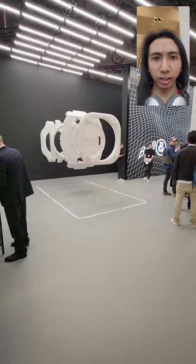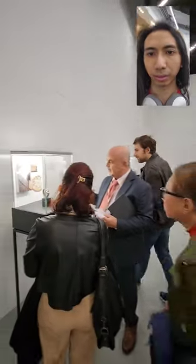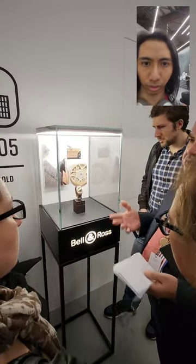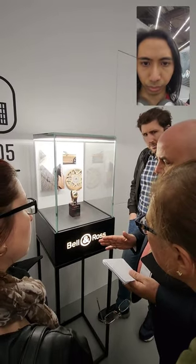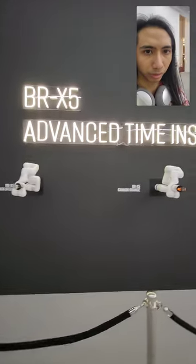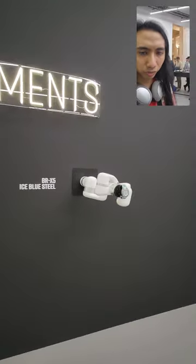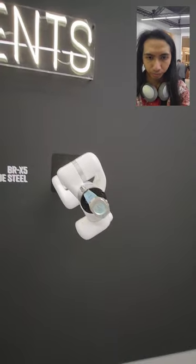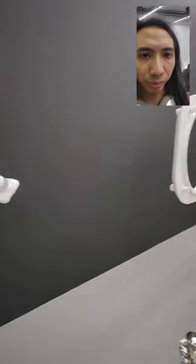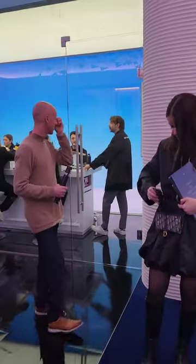So this is Bell and Ross. It looks quite cool. The BRX5. This is actually my favorite one, this one here. You can zoom in. And then this is the movement breakdown of the movement. I don't know what they're doing, I'm confused.